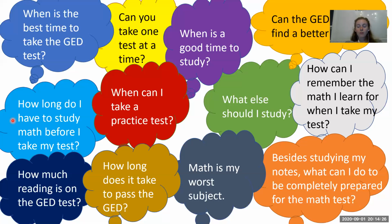So for some people, they need to do lots of practice and review with math before they go take the test. For other people, that stuff is fresh in their mind and they're able to go take the test right away. It really just depends on the person. So how long do I have to study math before I take my test? The real answer would be, how much time can you put into studying each week? Because if you are able to devote a little bit of time to studying each day, then you will be able to make fast progress. You will be able to learn the material you need to learn, and you'll be prepared to go take the test sooner than if you just work on math once a week, or if you just come to class but you don't do any homework.